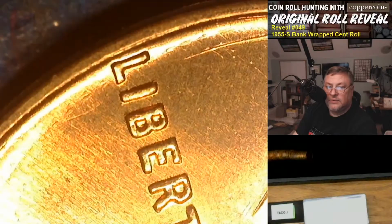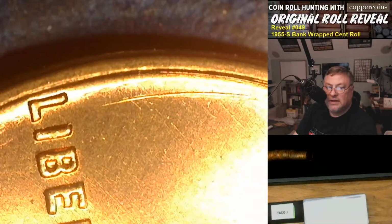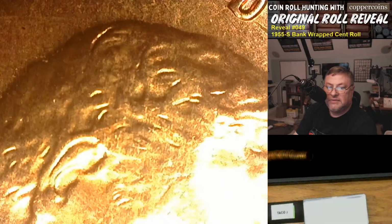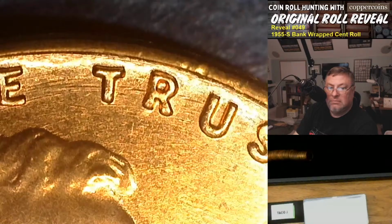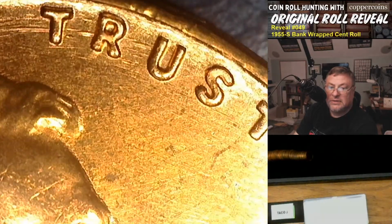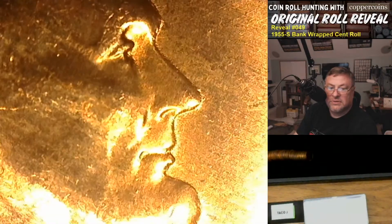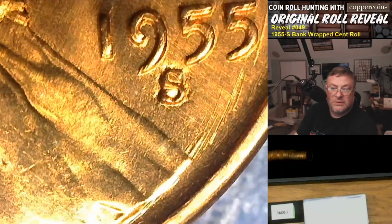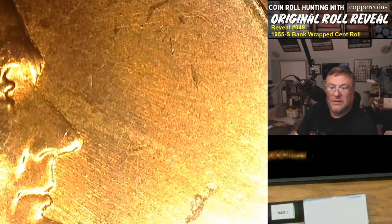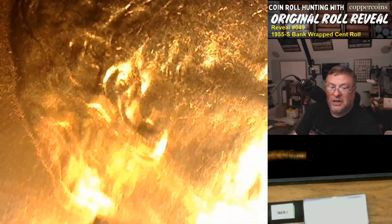Okay. I don't really see anything on the obverse. Wow, look at that die scratch. There's some massive die scratches on this. We've got massive die scratches. There's no cleaning in coins, that's for sure. Penny parent, stop scrubbing coins. Right. Looks like we got nothing on this one. I'll flip it over and take a look at the reverse real quick.